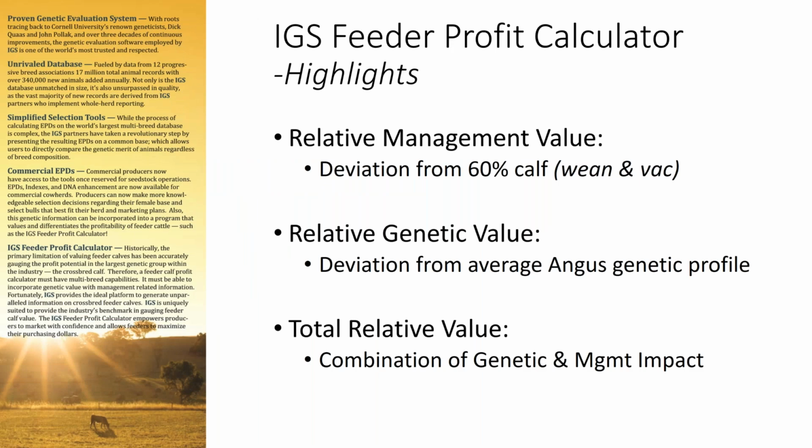So I'm going to try to keep this simple, but I got to give you a couple terms so that when you see what we're looking at, it doesn't get too confusing. Really, what we're trying to boil this prediction down is, for your calf, we want one number that tells us how your calf compares to the industry. We're going to call that, actually the bottom number here, called the total relative value. And I'll explain that in a bit more in a second.